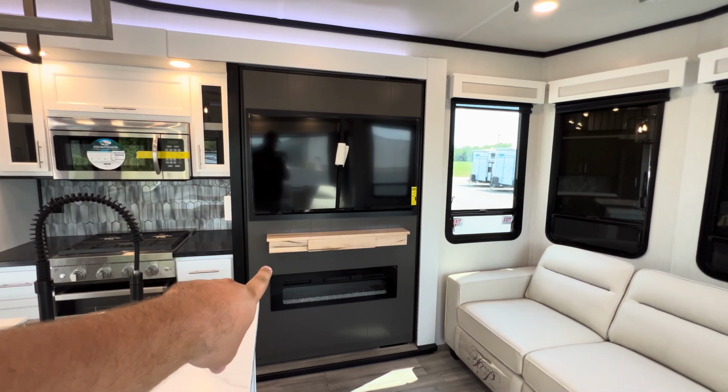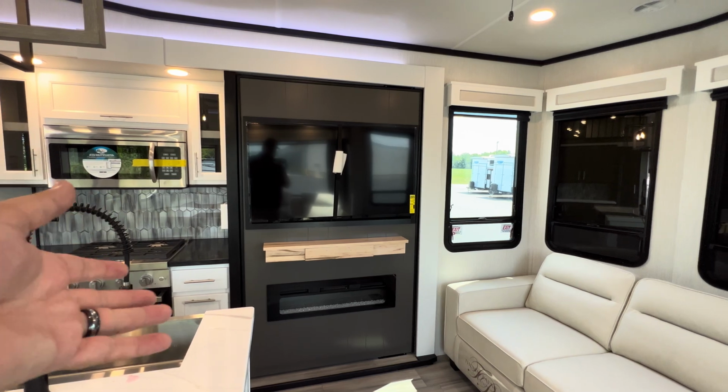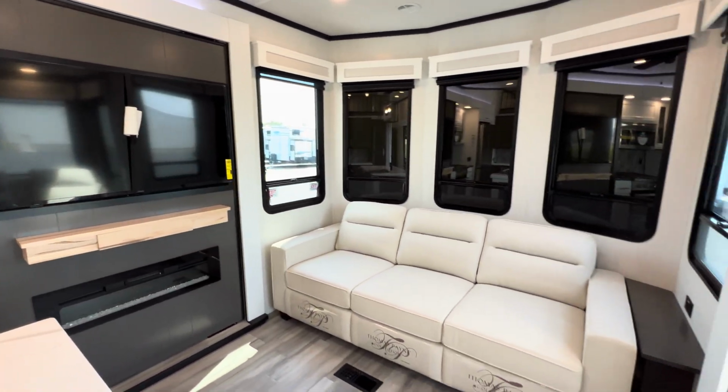They also adjusted this in 2023. If you haven't seen my video, there's a Murphy cabinet behind there. It's really nice. A lot of extra little hidden storage, actually. I'll show you that here soon.